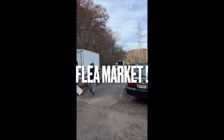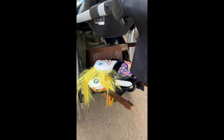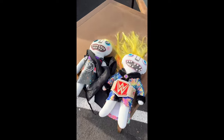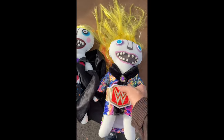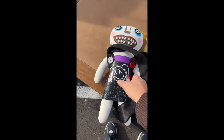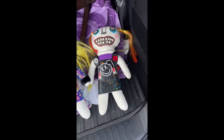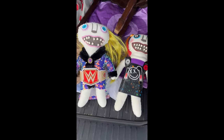Oh man. So I didn't wind up filming, but I did make a TikTok of this. I found these WWE Alexa Bliss plush dolls. And these were on a random table. The guy sold them both to me for $5 for both of them. And they both sell for like $80 each. So this was a really great find. I didn't find much else though that day.